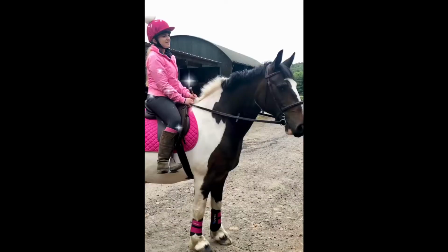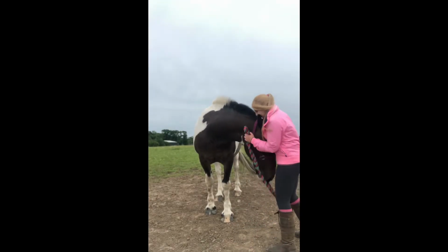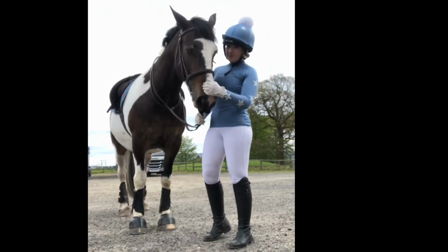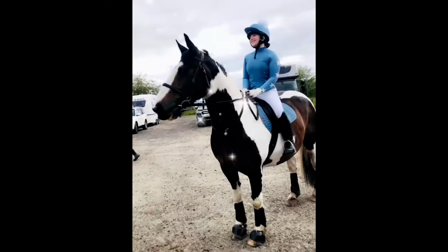So this is my favourite matchy-matchy set. Love matchy-matchy sets, and I love pink as well. Next you'll see our cross-country colours, so that's Stockinger we're wearing, and that matches all the Lemieux colours as well.